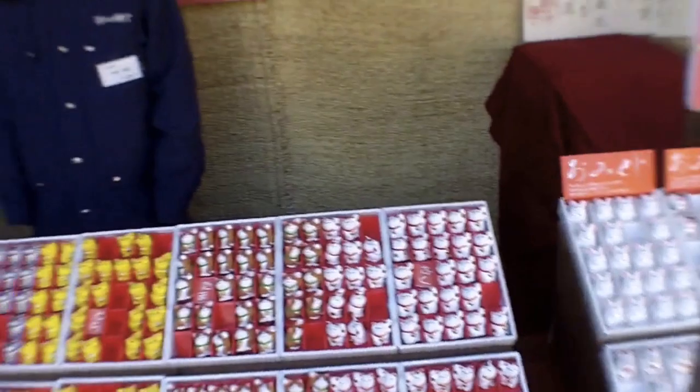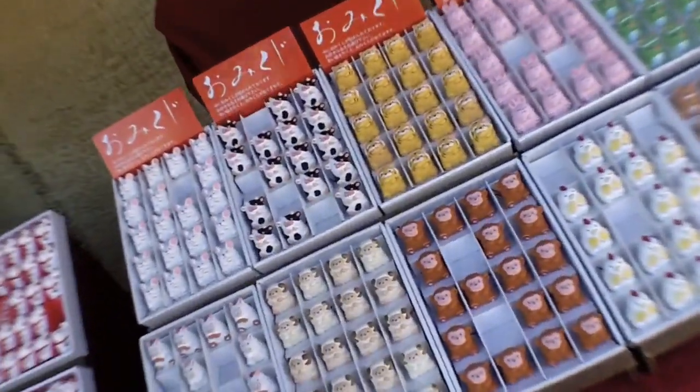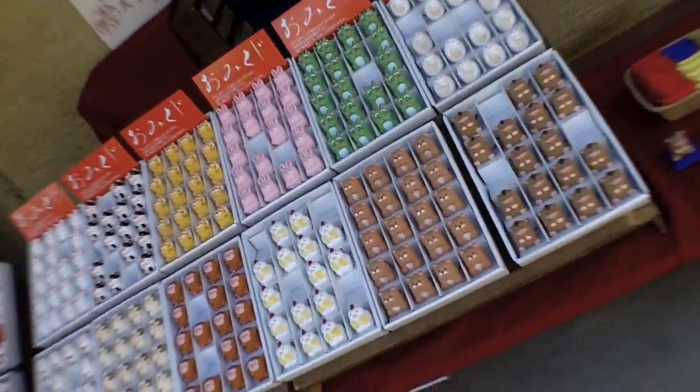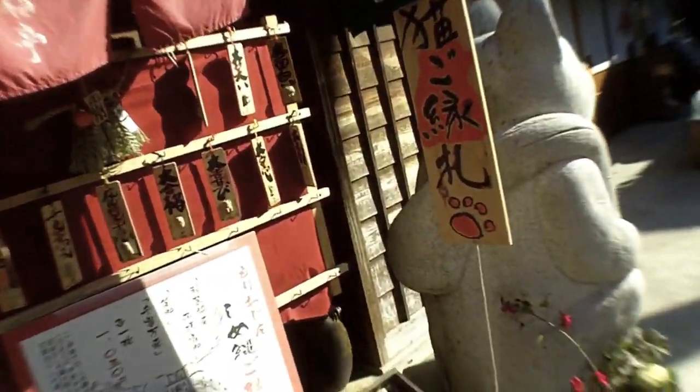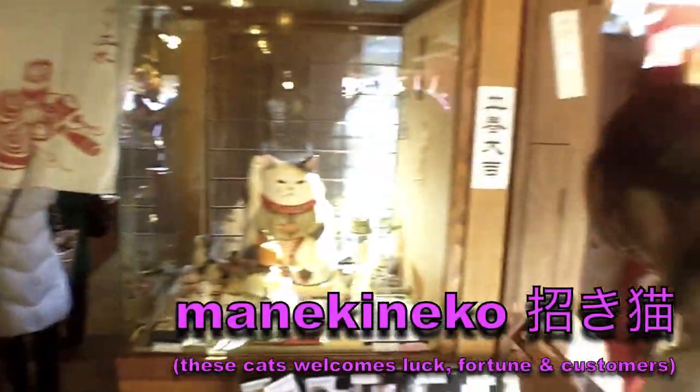Oh, look at this. Manekineko and saru and tora. Eto. Things to hang up in your home. More manekinekos and welcoming. Look at that. Manekineko store. Oh my god, it's amazing. Up there. It's everywhere here.